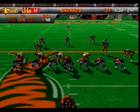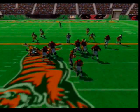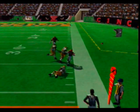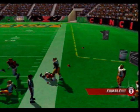Only one man back. Pressure coming. Throws it. Complete from the wide receiver. And the fumble goes out of bounds.